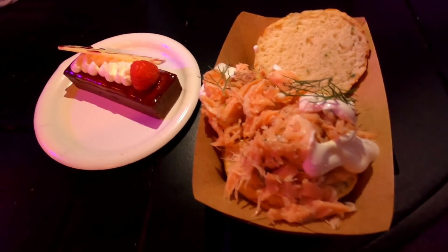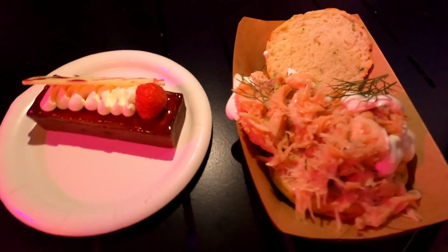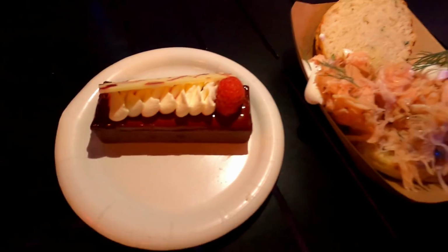Love it. Overall, lots of winners so far today. Brisket, salmon, and the poutine. I don't know which one I like best. Something to think about. From World Showplace, the Cider House, we have the potato and cheddar biscuit, and next to it, the dark chocolate raspberry tart. We'll let you know what we think.